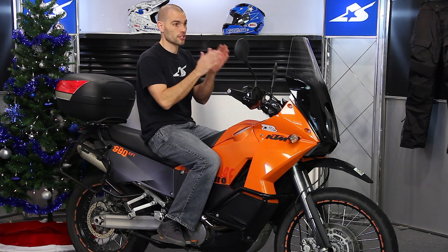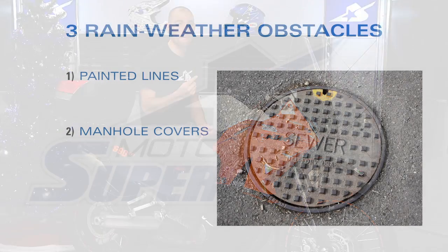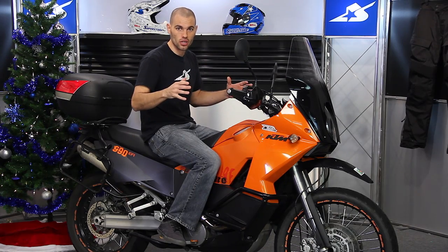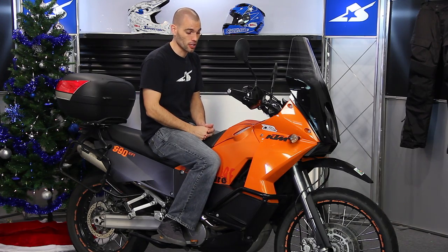All of these slippery items that we're going to talk about are best to tackle in a straight up and down position. If you can avoid being leaned over, that's the best way to do it. So watch out for painted lines. Also, manhole covers. Anything that's metal. Manhole covers, train tracks are a concern as well. And also those big metal plates that you see in construction zones. Anything that's metal is going to have less grip than asphalt. So really watch out for those.